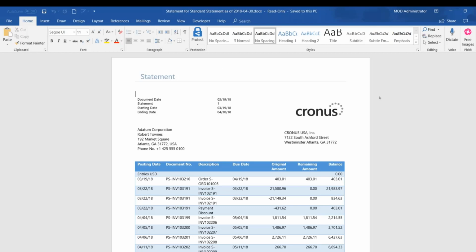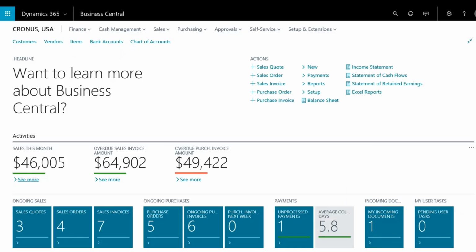Notice it's in Word too, so all your documents can be generated in Word, and then you can edit them if you need to. So I'm going to go ahead and close this. Essentially, you saw how easy it was to access the customers and the customer history.